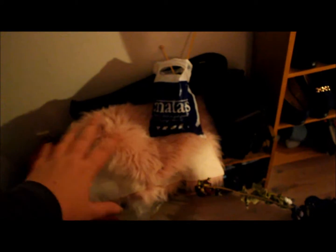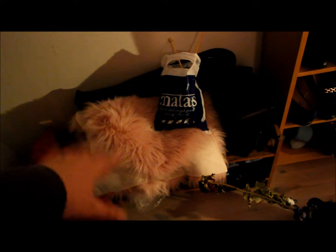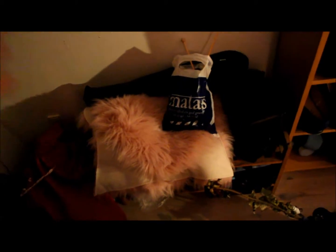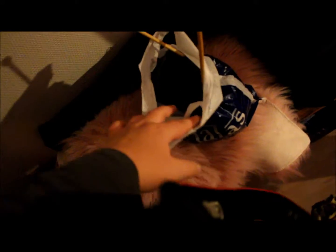Here this is kind of a mess of things, but I keep my camera bag, this faux fur sheep fur carpet thing. I don't know what it's called, but I really wanted it. I found it kind of cheap, but I have nowhere in my current room to put it, so it's just chilling there. I also keep my current knit project. I have my camera bag, I forgot if I said that, and the case for my tripod.